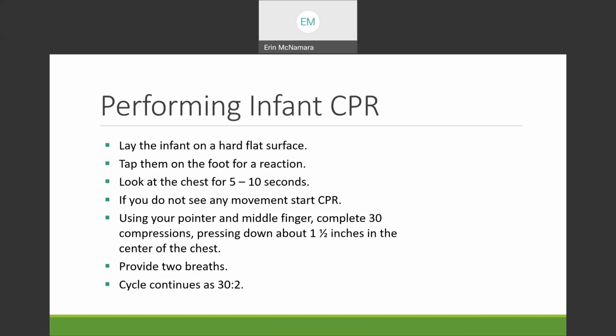Still be aware of agonal breathing. That can still occur in infants. And if we hear that sound, it's kind of easier to determine they're not breathing because we automatically know it by hearing that sound.